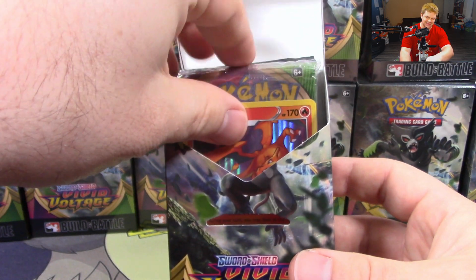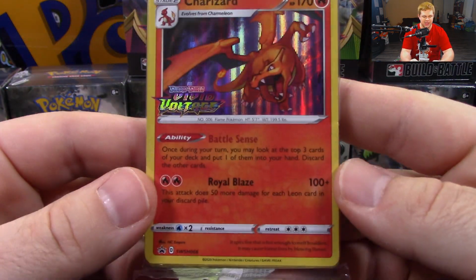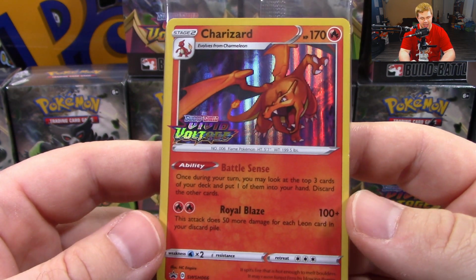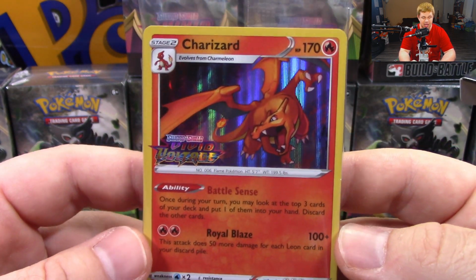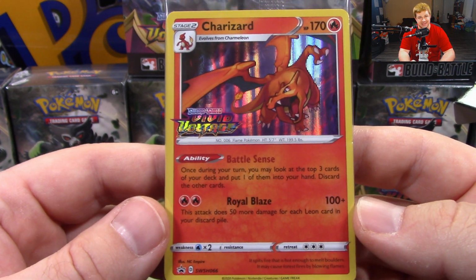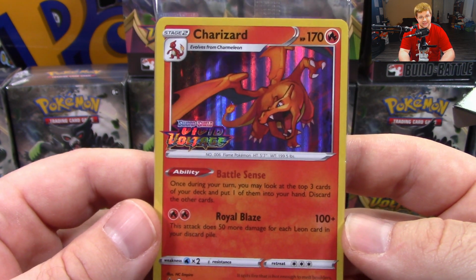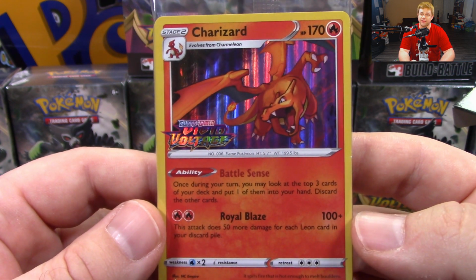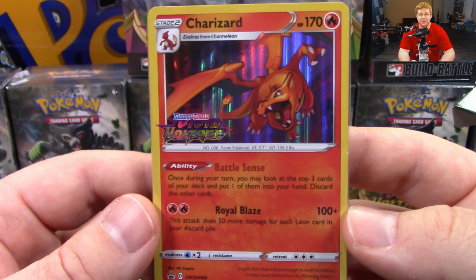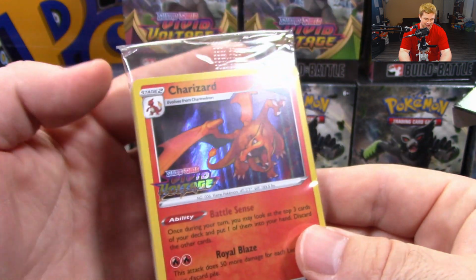what are the odds, guys? Look at how beautiful this Charizard promo is from Vivid Voltage. I think they did a great job capturing an amazing action pose of Charizard in this promo. And this is Sword and Shield promo number 66. These will be in high demand, whether we like it or not, because it's Charizard. But I will give credit where credit is due. The artwork on these is amazing. I just can't believe the very first one that I picked up had a Charizard in it. What are the odds of that happening?